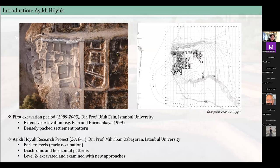So the initial excavations, I would like to mention, started in 1989 as a rescue plan because there was a dam construction in the vicinity. And the scope was to excavate the site extensively. However, in the 2000s, it became clear that the water would not reach the area and the site was safe.